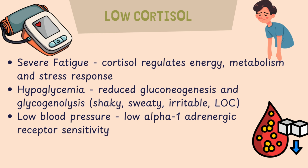So we have a tired patient, a hypoglycemic patient, and their blood pressure is low. They are feeling very, very unwell. And that's before even talking about aldosterone. So let's talk about aldosterone.